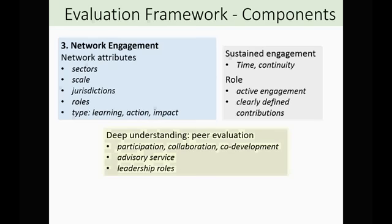What kind of network? And then we have metrics and measures that deal with sustained engagement. How much time have we spent with that network? How much continuity of engagement have we had with that network? Or do we just helicopter in at specific times, do an activity, and then leave? And then do we have a specific, definable role within that network, starting with active engagement, not just going to a workshop, but helping design and implement workshops, and having clearly defined contributions within that network? And then there's some parts of evaluating network engagement that it's not up to us to evaluate, but the networks themselves, and that is a level of participation, collaboration, and co-development.